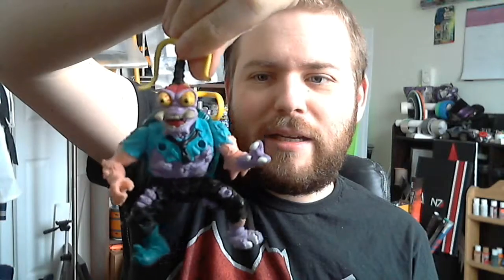So yeah, I got a Rocksteady, I got a Leatherhead. God help me, I can't remember his name. Please post them in the comments. I'm too lazy to check Wikipedia right now, and I know you will, just like you did for this guy, which I can't remember his name now either, but they left him in the comments, so.